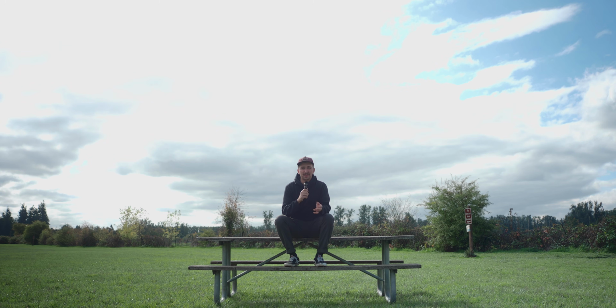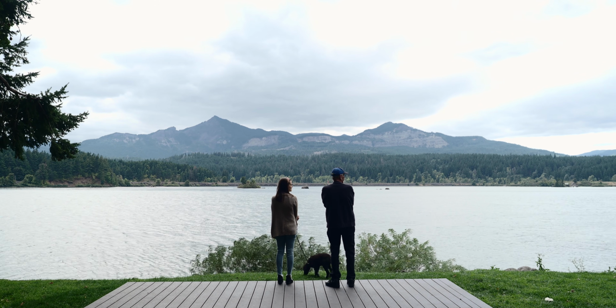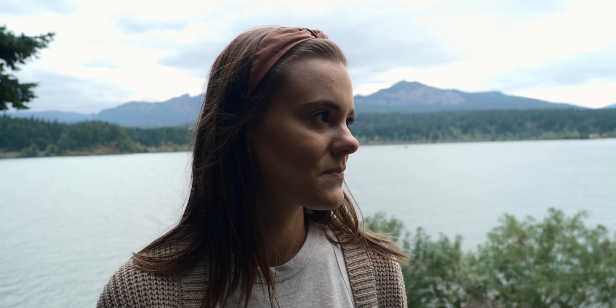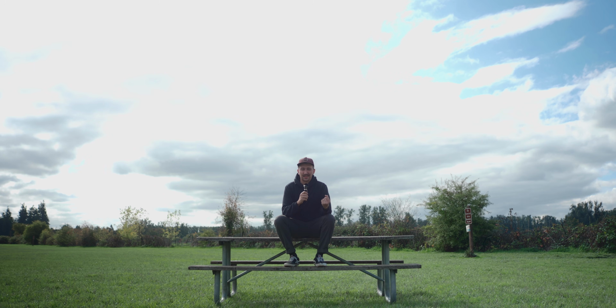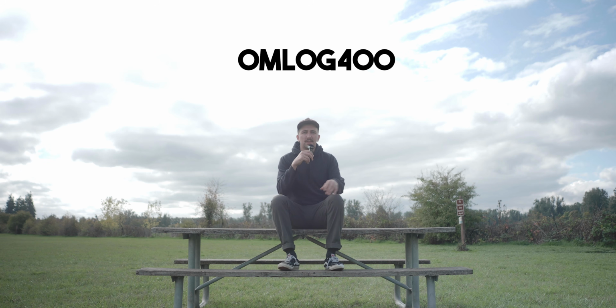So when it comes to the image that's coming out of this EM1 Mark II, it is a very nice, sharp 4K image. In my opinion, it's a little bit too sharp. It looks very digital and the dynamic range is okay. The highlight roll-off isn't very good. And even with the OM log, you still don't really get that much dynamic range.